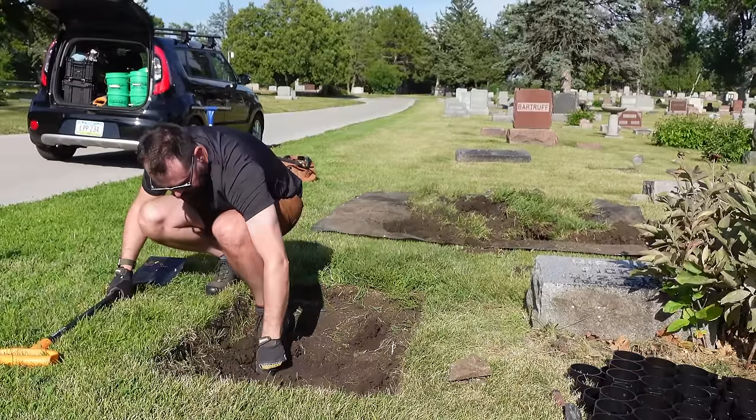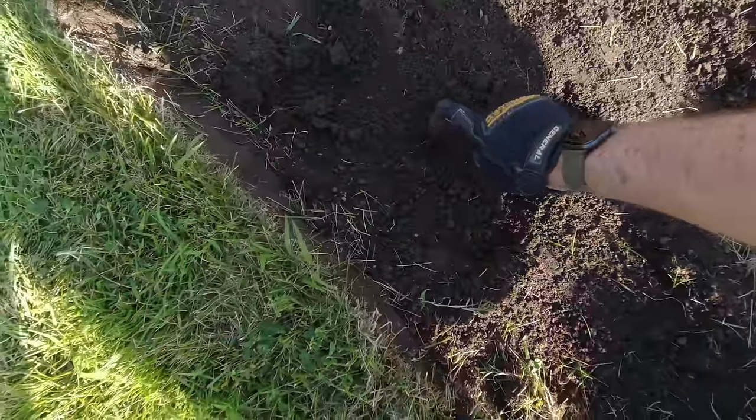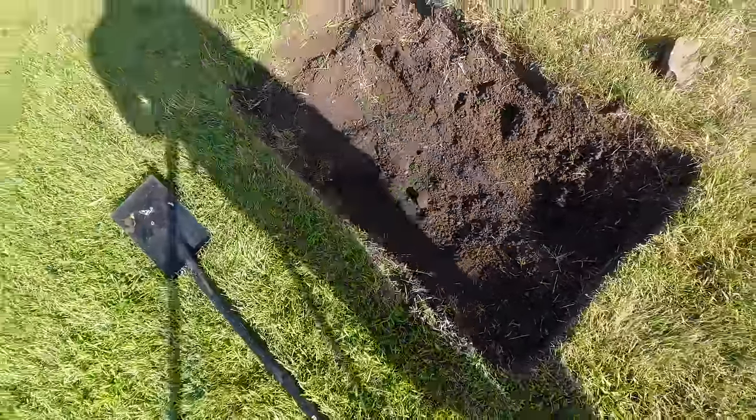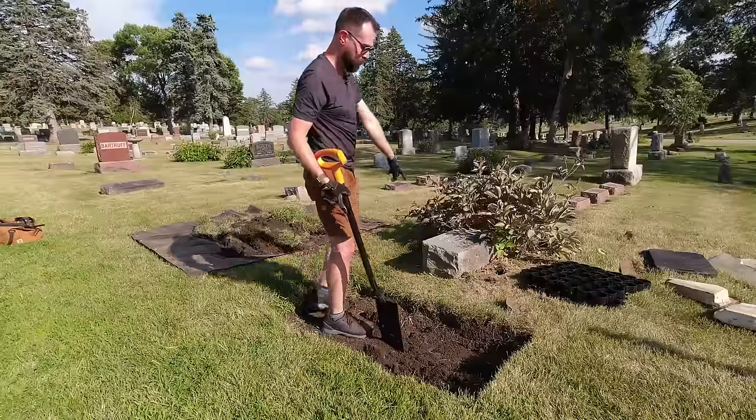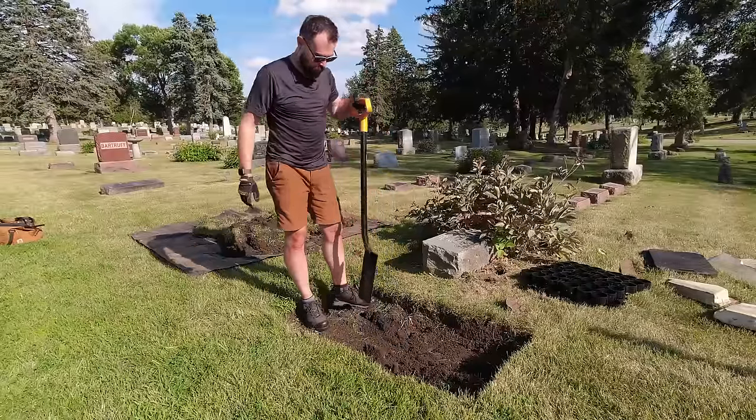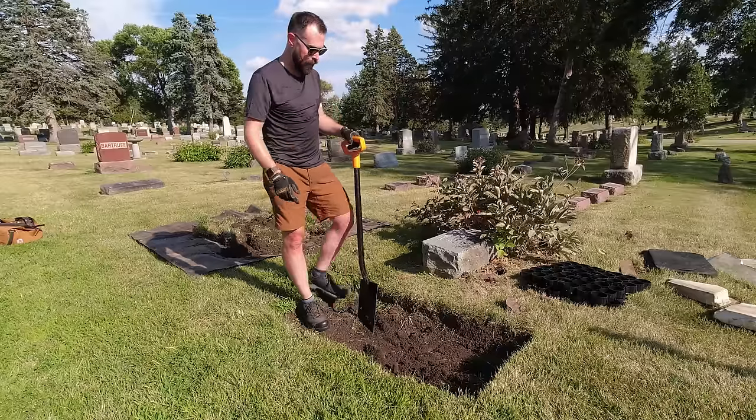It's a rod down in here. You can see this right here. Maybe not the plot, but the row that we're in. So I was told just north of this stone, which is that direction, which is here. So we found remnants of the stone. We found that. We're in really good shape.